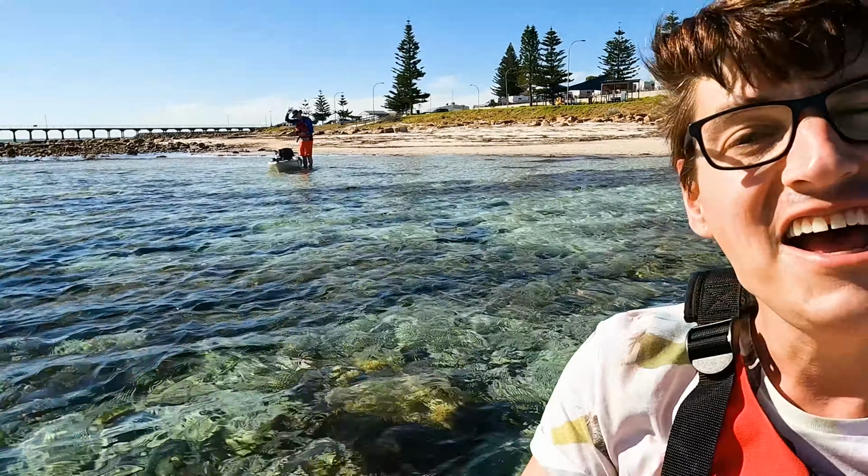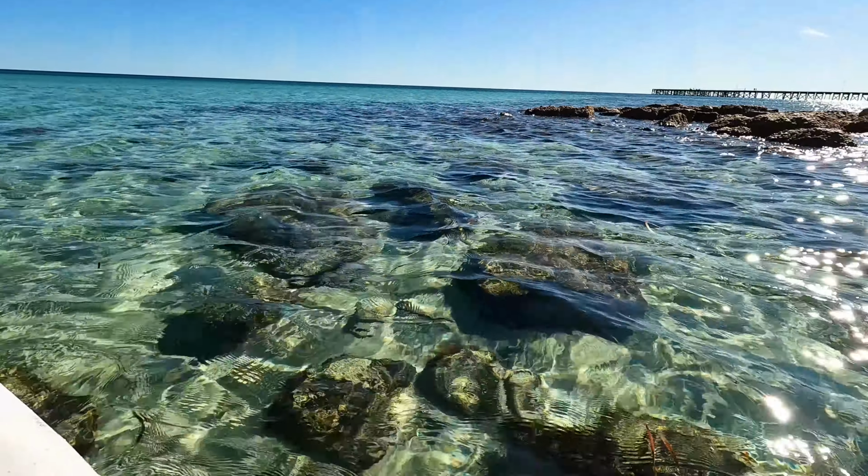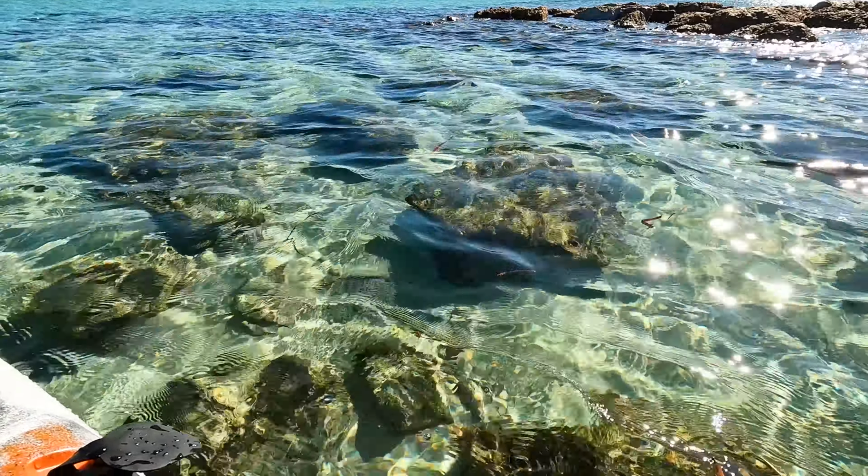Today we are at Port Hughes in South Australia, and we're going for a kayak. We're going to have a look around a few of the little areas down here on the Copper Coast, as it's called. So very nice day. There is the jetty out there for Port Hughes, and look at how clear this water is. It's a little bit cooler, the water temperature, so it's not swimming weather, but it's looking really good for a paddle today. Let's go.